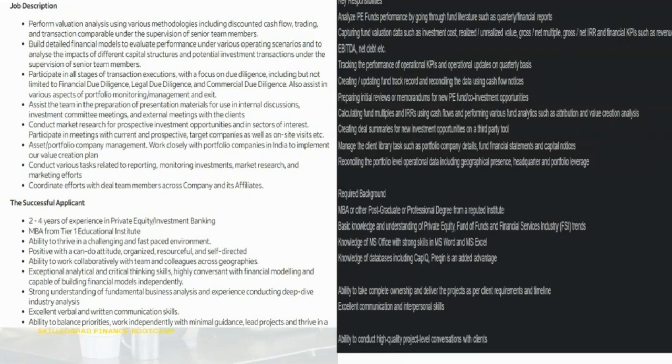This is more of a profile where there is a possibility to get in. This is an outsourced kind of profile. This is more of a proper buy side kind of work. This is not exactly completely buy side, but it is doing a similar kind of job. So the requirements are slightly lower.